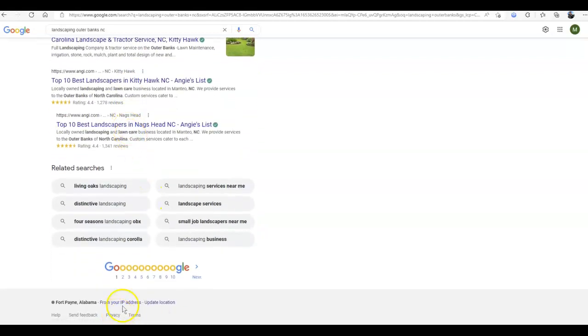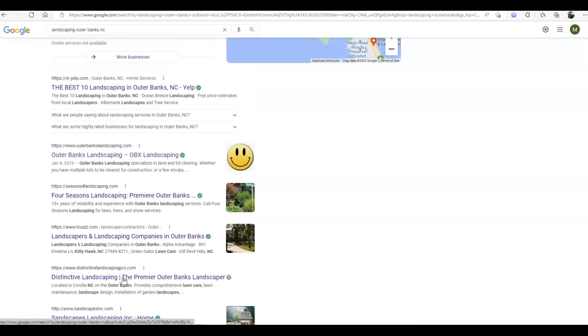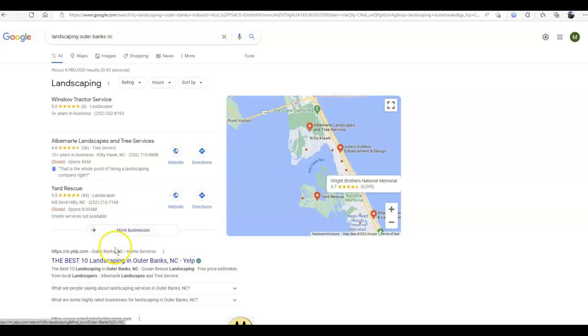Now, 9 out of 10 people will never make it to that second page, and most people won't click more businesses. You want to make it as easy as possible for your customers to find you so that you can maximize the amount of traffic going to your website. And to do that, when you optimize that profile, you want to make sure you're getting more reviews, photos, and citations than your top competitor. And you can do this over time.